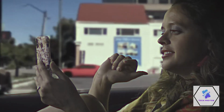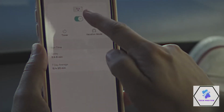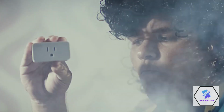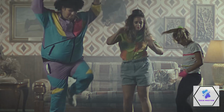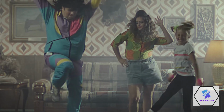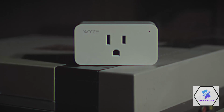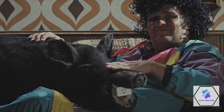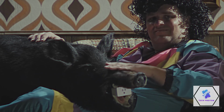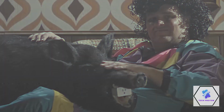Its user-friendly interface and easy setup process make it accessible to tech enthusiasts and novices alike. Whether you're looking to dip your toes into the world of smart home technology or expand your existing smart setup, the Wyze Smart Plug offers an affordable and versatile solution. Embrace the future of home automation and experience the convenience of a connected lifestyle with this innovative gadget from Wyze.